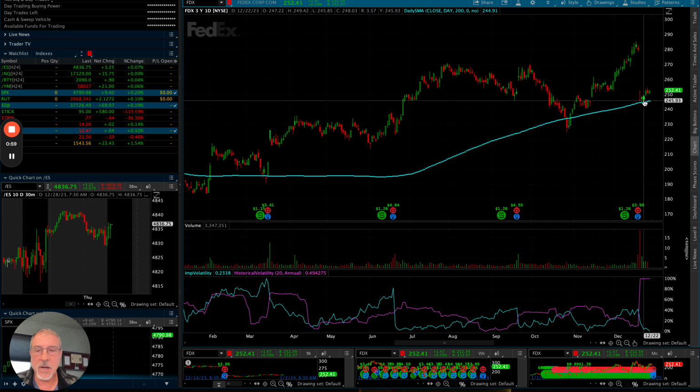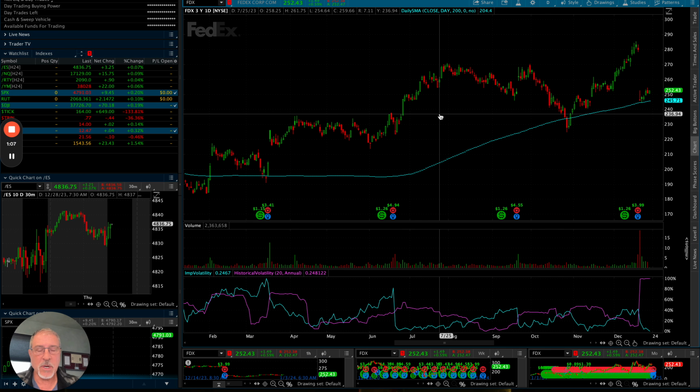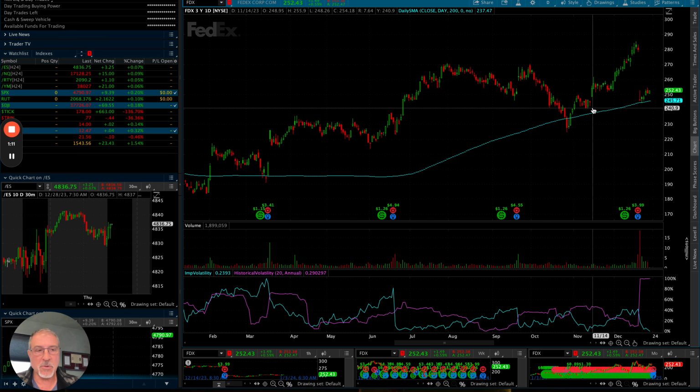But the premise here is that I like FedEx long term. FedEx has pulled back into what I would consider to be kind of a support range here in this general 240 range or so. And at the end of the day, I would be interested in owning FedEx at 240. That's a key premise here, that I have to have the funds set aside and be willing to own FedEx at 240.